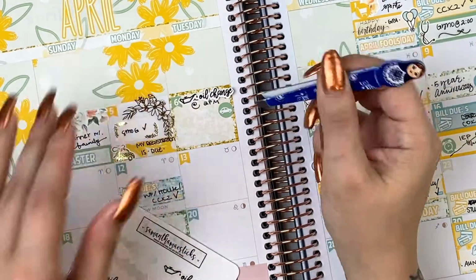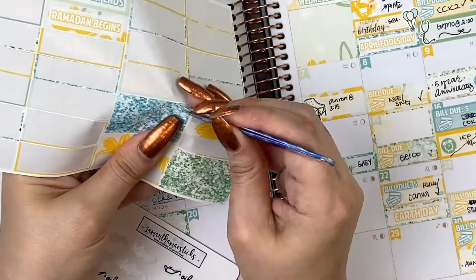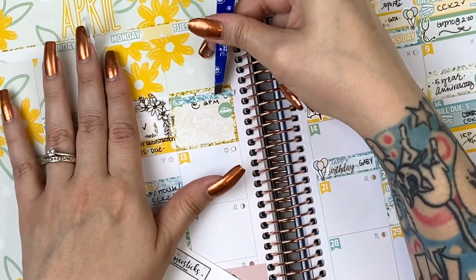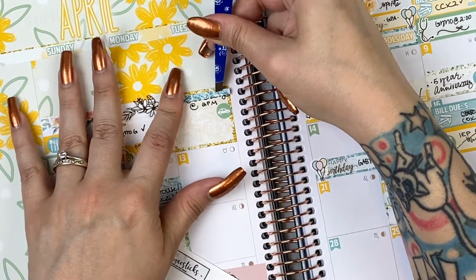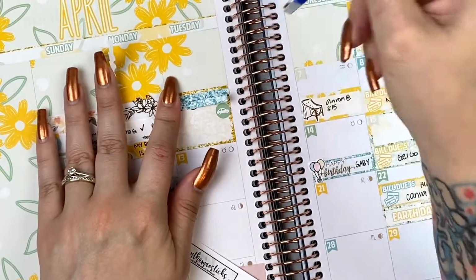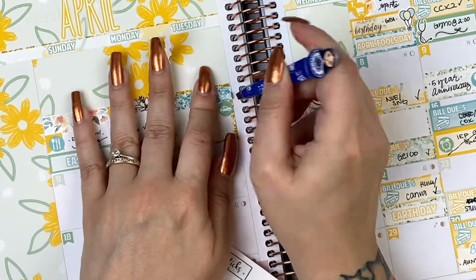Next up, I got my oil changed on Tuesday for my old car, and I have an oil change sticker from Samantha Mae Sticks, but I'm using it because I already wrote oil change. Obviously you can see I just didn't like the way that I wrote it. I don't like my handwriting, so I'm going to take a couple of the glitter strips of washi from the kit and just put the oil change sticker over top of that.